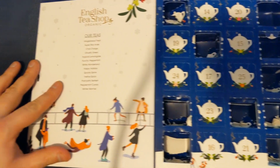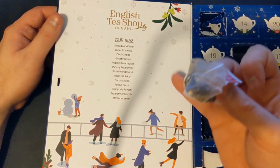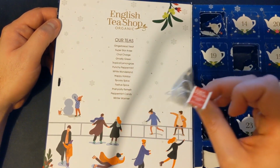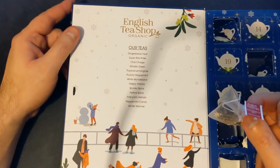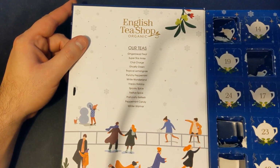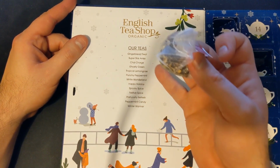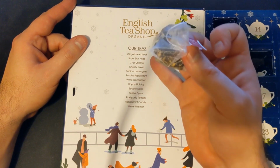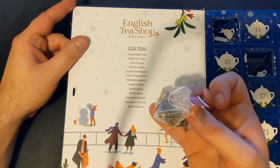A few people, actually, now let's point this out now that we've gone through and we're looping back round. At the very start, we looked at this list here and said, yeah, these are all the teas that we're going to get. And a few wonderful, astute folks have said, hang on a minute, all you're doing is going through this list. So there's no real surprise as to what is next. We know that gingerbread treat was number 1, and Superstar Anise was 2, Chai Charge was 3, Ghostly Green was 4, and all that kind of stuff.